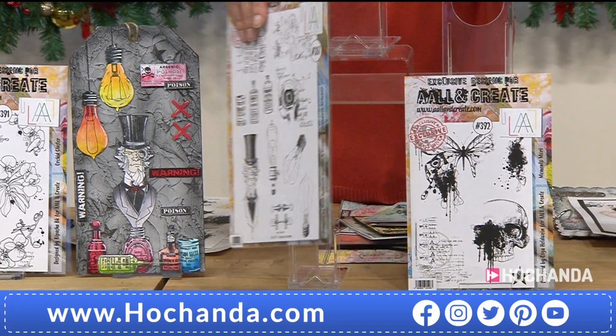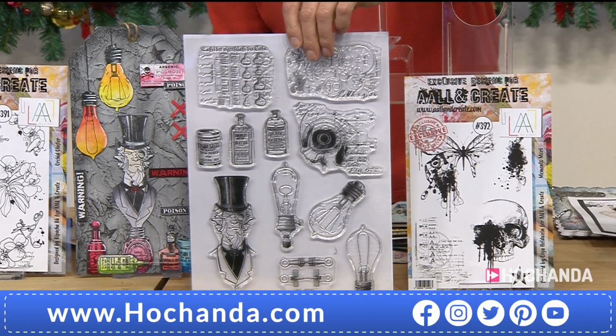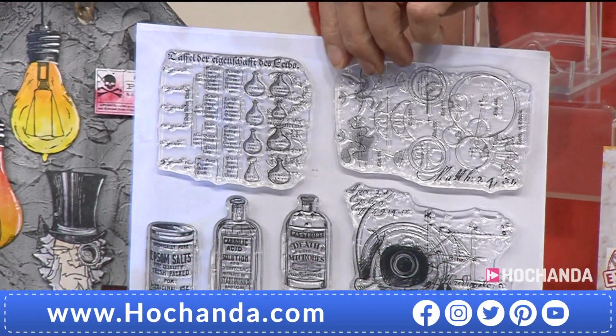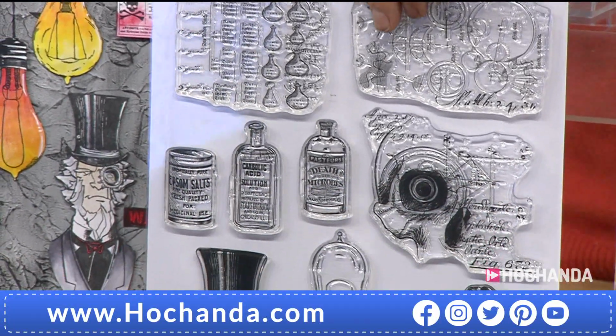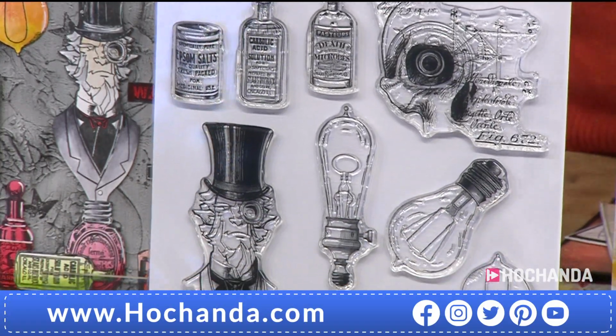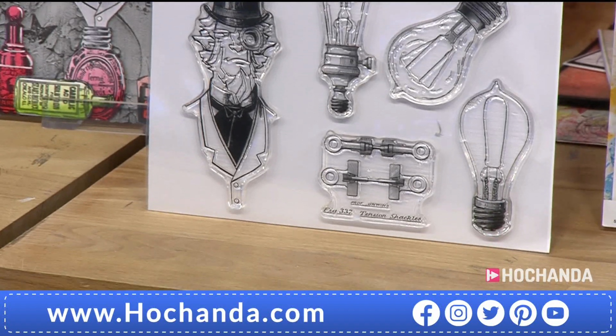So your first one, here, look at him. Oh, man, I love this set of stamps. This is actually by the wonderful Olga. Now, this really sings to my heart because you've got so many beautiful stamps. That one at the top is phenomenal. This is the Alchemist. So you've got him there, and I mean, he's fabulous, isn't he?